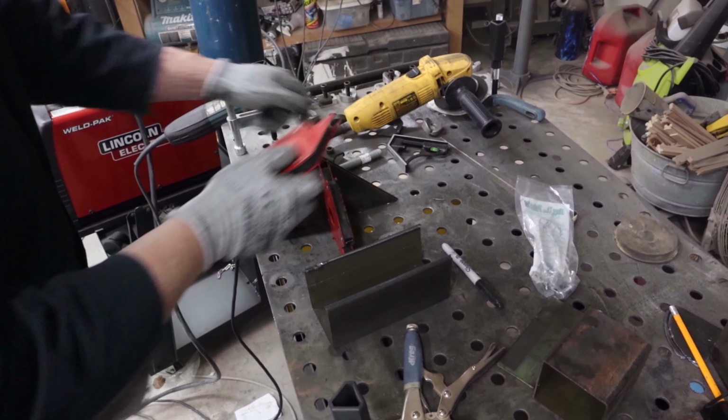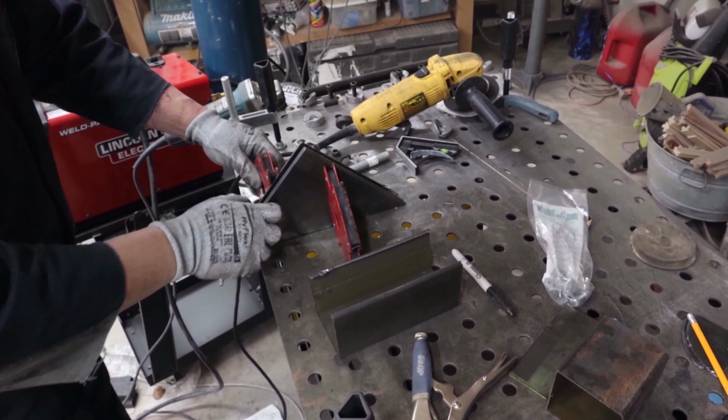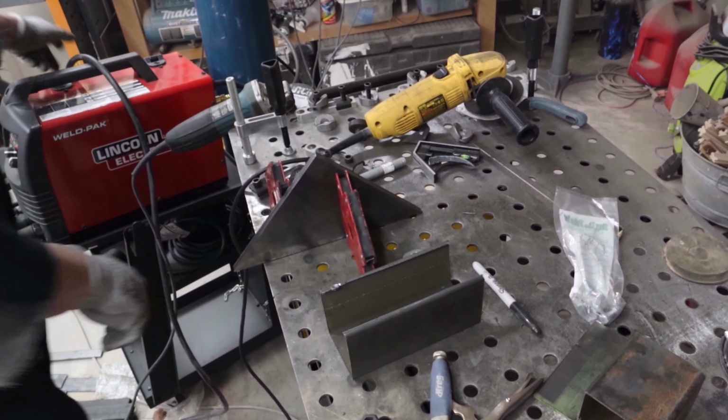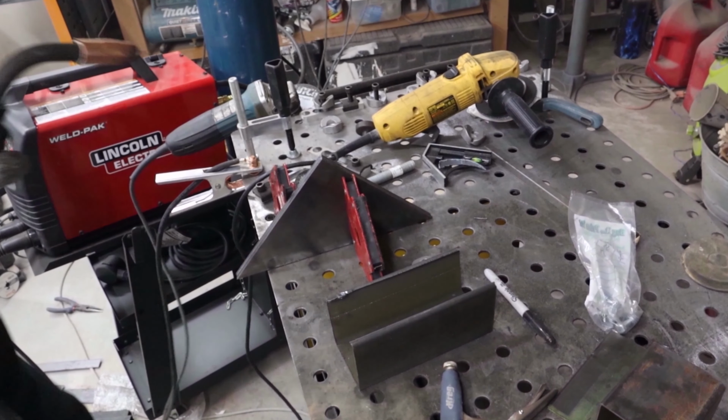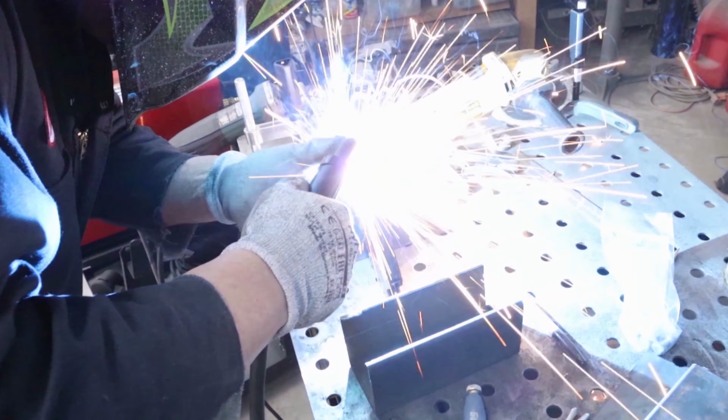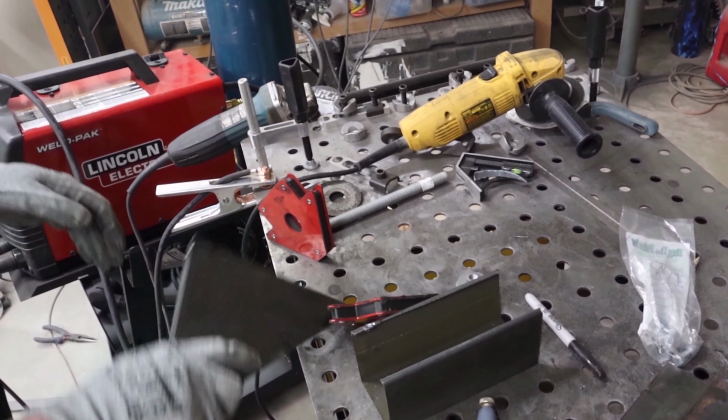So I have this idea in mind for some of the angle bracing on this piece. I'm gonna go ahead and tack these angle pieces together just so they don't move on me. The hardest part of doing this is actually getting everything symmetrical and identical, so this is gonna help in that process.